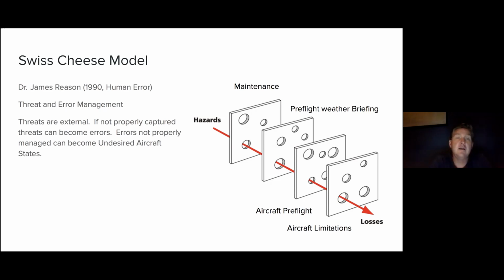understanding of threats, is this called the Swiss cheese model. And this was created by Dr. James Reason in the early 90s, who was a human factors psychologist, worked with NASA. And he really came up and coined this concept of threat and error management. And understanding that as we're flying, there are going to be things externally that happen. There's going to be hazards that we have to face. However, there are countermeasures that are already in place for that.